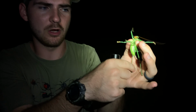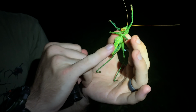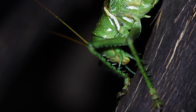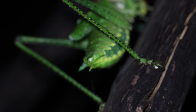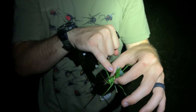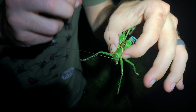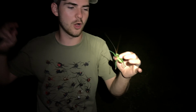Take a look at these super long legs. Of course, they use these for jumping. And look at these huge toe pads and tarsi, these claws at the end. Oh my gosh, what a cool little animal. Now they make that call by kind of stridulating these wings. And they scratch those together, and that's what makes that tss, tss, tss sound that you hear all around us.